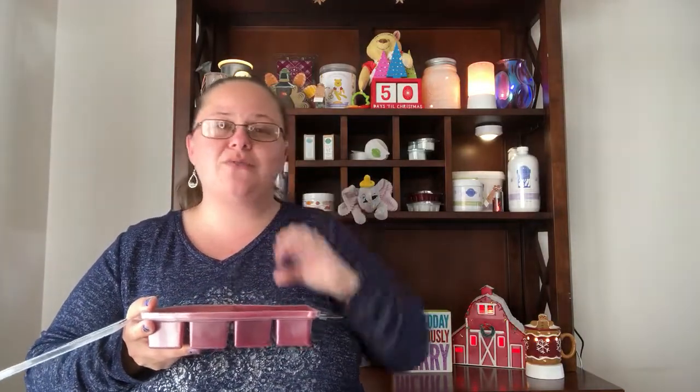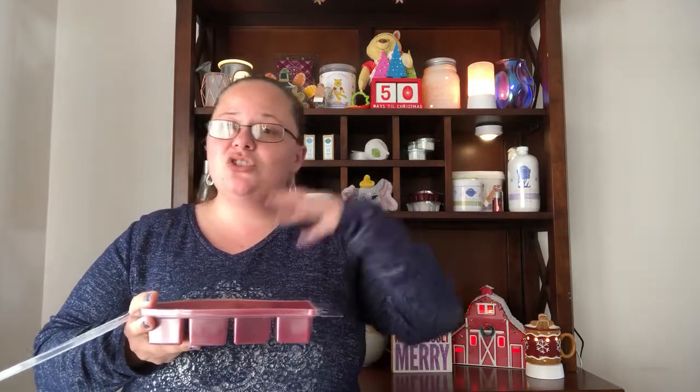You can smell the apple in it. And if you've never had a snow apple or never smelled a snow apple, it's not like a strong apple scent. It's not like your Macintosh. It's not like your Granny Smith. It's just a nice, light, sweet, but not too sweet apple scent.